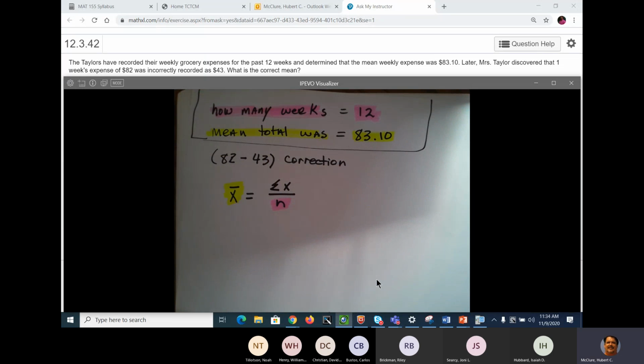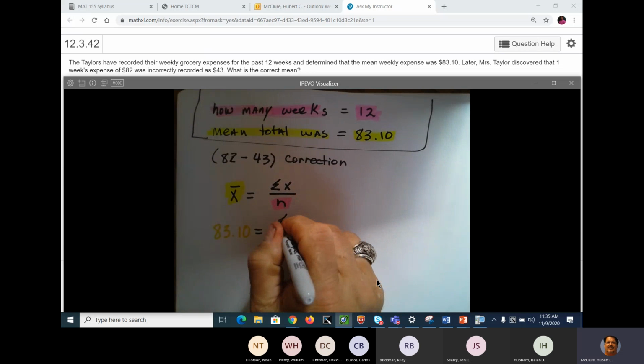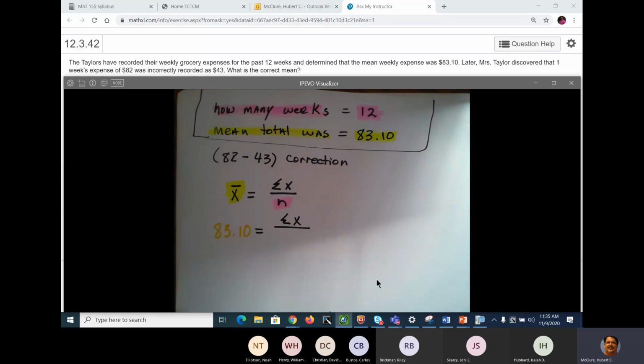So that means we have to find the sum of all the weeks added up. Let me plug in everything. 83.10 is equal to the summation of x over 12.